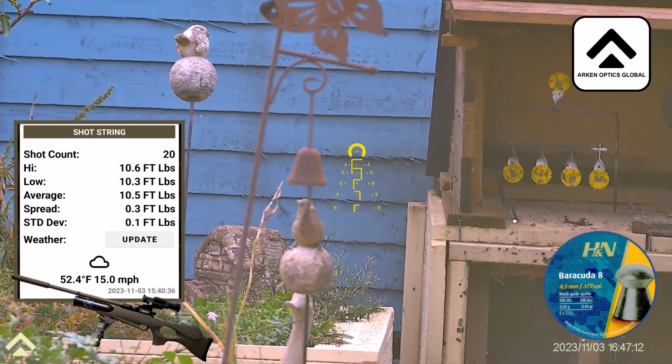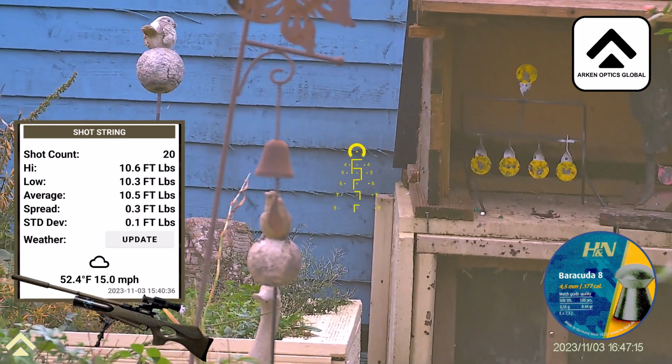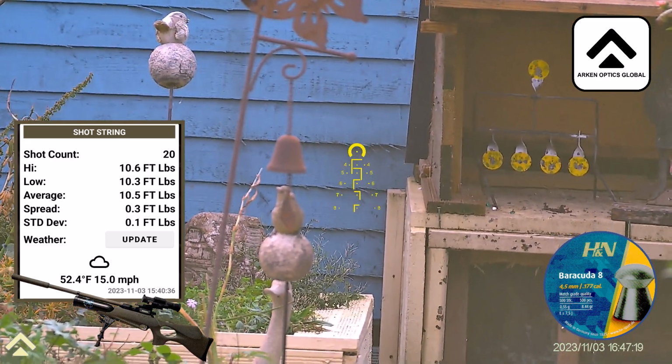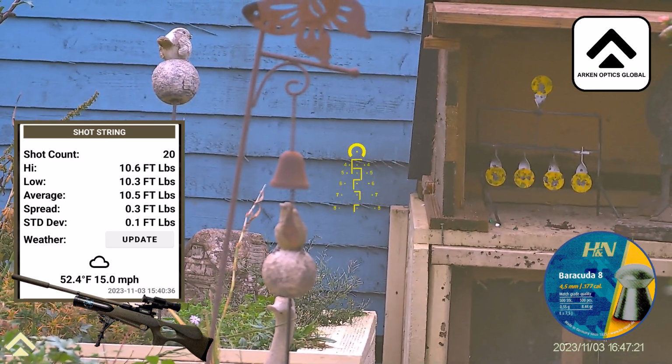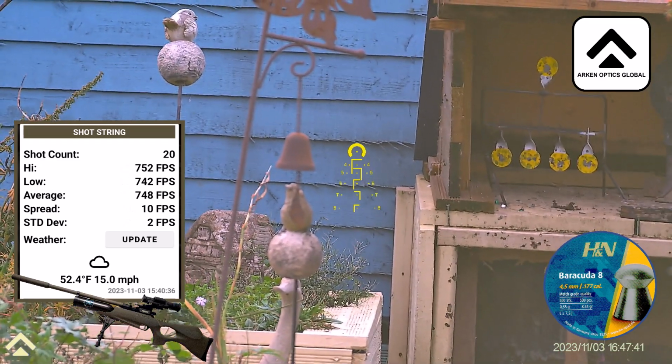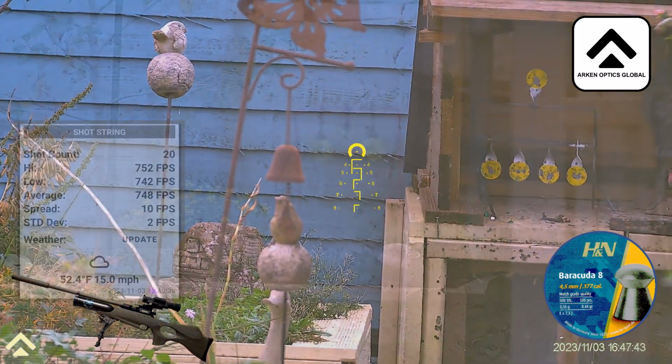So now I've got a base for the actual app when I use the scope with the app. So 10.5 foot pounds, which is an average of 748 feet per second. Right.